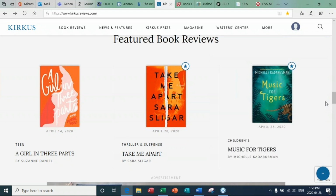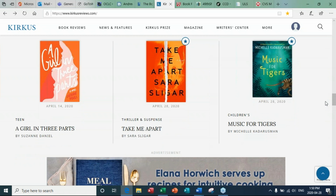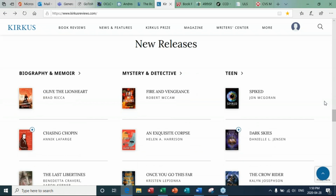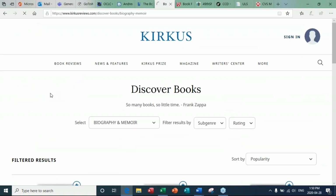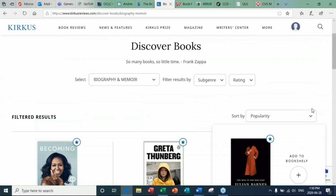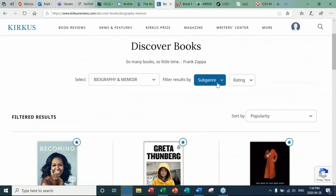Again, there's featured book reviews that seem to be really in Kirkus's focus. And this is a nice feature as well, the new releases. So if you're interested in what is coming out in biography and memoir, for example, you can click on this particular section and it's going to give you a whole bunch of different options that you can even filter down by subgenre, by rating, even by popularity.